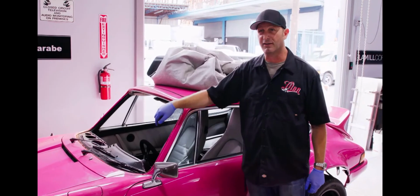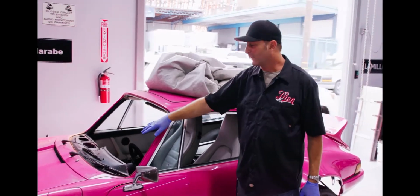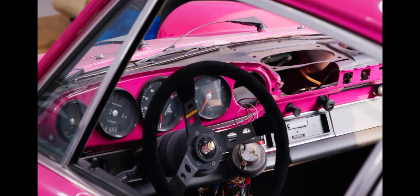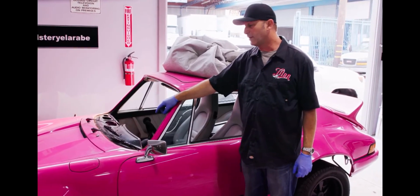It's really clean, the glass now. Actually, when Art went to remove the dash pad from the car, it looks like one of the casualties of doing that is now we have to order a new windshield.